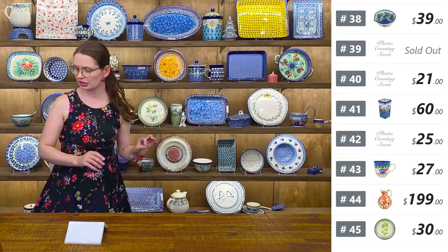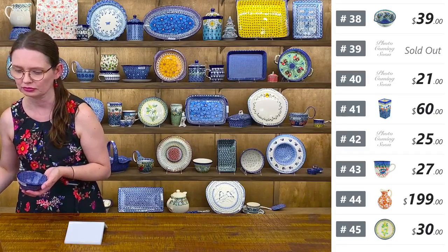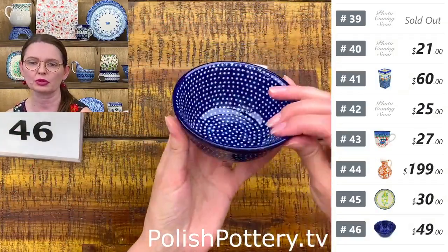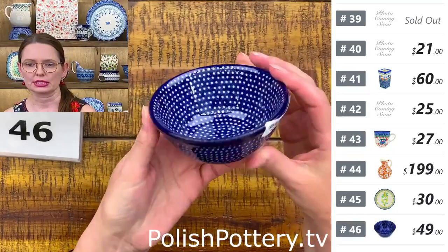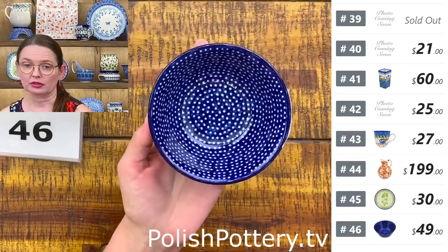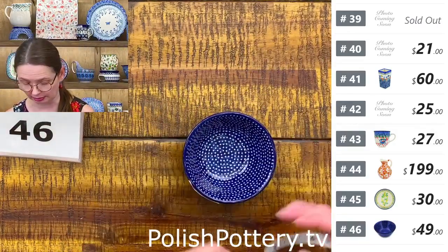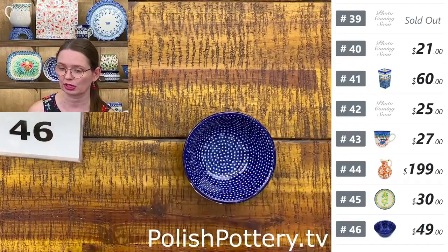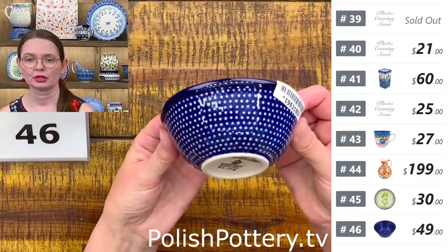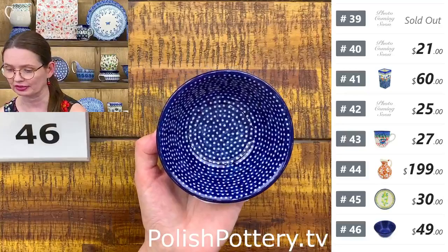Next piece is a tiny bowl from Ceramika Artystyczna in Starry Night pattern. That would be a great dessert bowl. It holds 6 ounces, so a great dipping bowl. Maybe some guac or salsa. Anything to dip, any dip. And definitely any dessert. 6 ounces brimful. They are 4 inches in diameter, 1¾ deep. U7 pattern, Maria Ciszewska design, Unicat 1123. Little dipping bowl or dessert bowl. $49. I have only a few available.